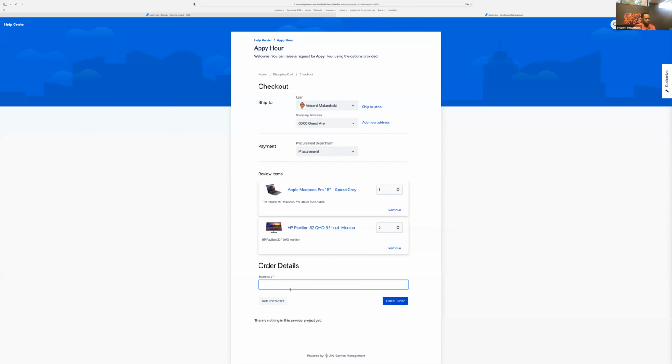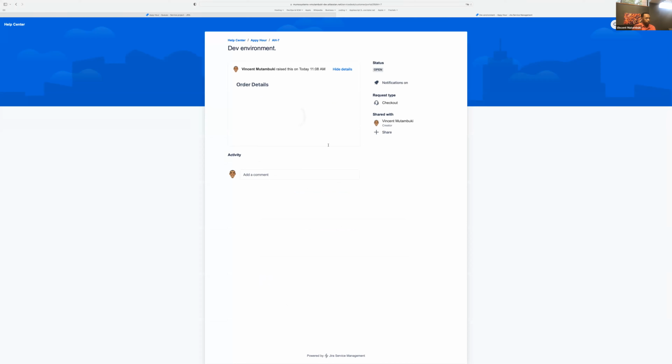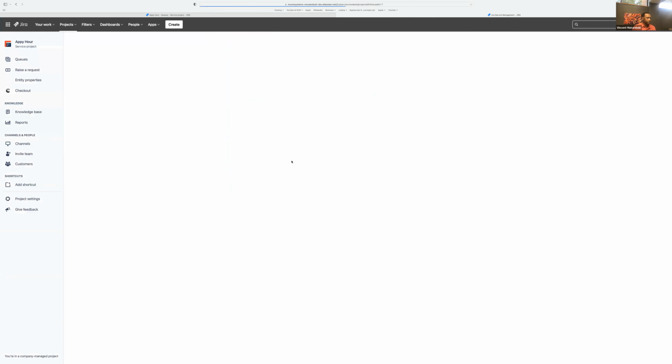Now, as a user, I can enter summary details for this dev environment. And here we can set up any Jira field in the order details to be populated by users. I'm going to go ahead and place my order. So the order has been placed. It's gone to a procurement agent, who will see the order in the back end.